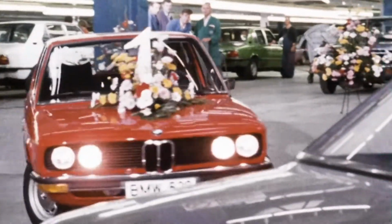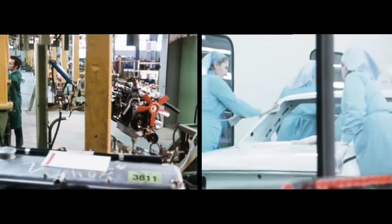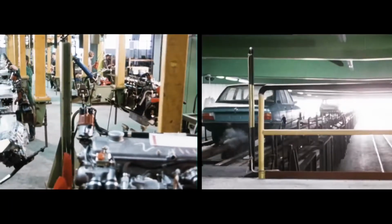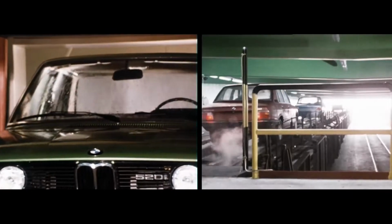This plant was built for big model series, but we were confronted with criticism from the press. A few weeks after the start of the oil crisis, when we wanted to produce the 5 Series there, the echo in the press was rather negative. But the decision was correct. In '77, we already produced over a third more automobiles with 290,000 units.